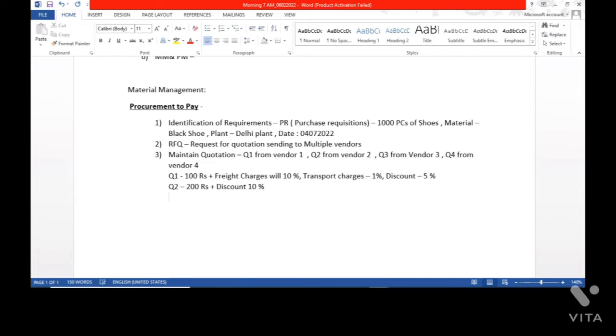Now quotation 3, what he said: I can give at a cost of 150 rupees. There is no discount, no freight charges, nothing. I can give directly at a price of 150 rupees. Quotation 4 says I can give at a cost of 120 rupees, and again freight is applicable, I'm charging 10% of freight, but there are no transport charges. I can give additional discount of 10%.